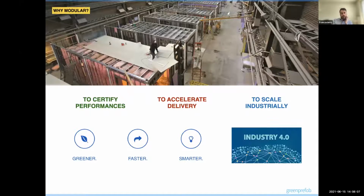Why modular? This is a question that has been in the market for several years, but I think that construction will move in the following years to some kind of manufacturer or industry 4.0. Why? Because it's the only way to certify performances, to be faster, and to be able for the construction industry to scale to the level that, in this case, healthcare needs.